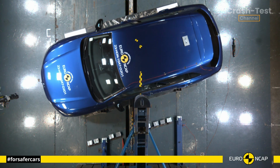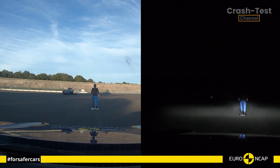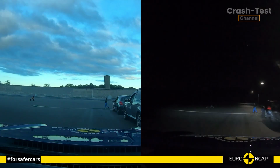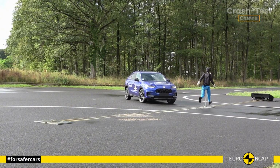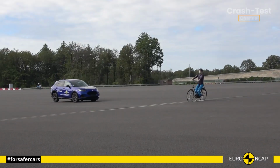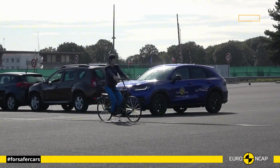On the positive side, Honda's ZR-V comes with advanced safety systems, including e-call and post-collision braking. But like others, Honda did not demonstrate that the electric windows would operate long enough for occupants to escape if submerged.